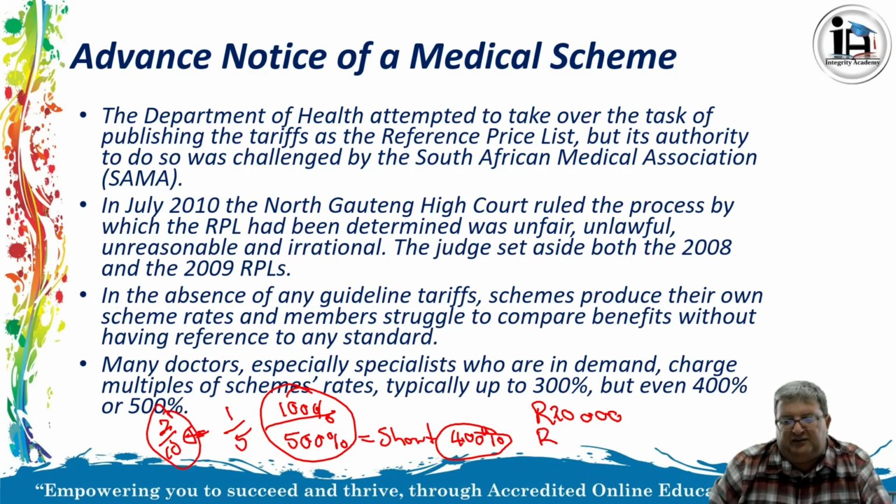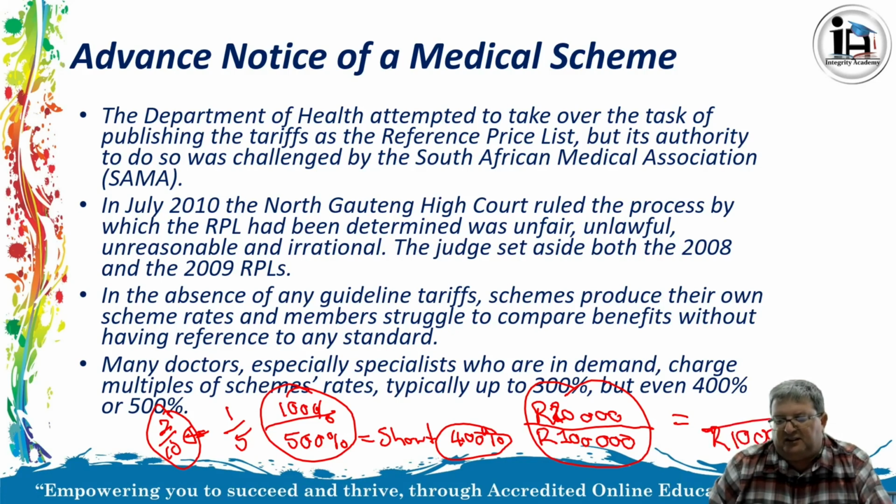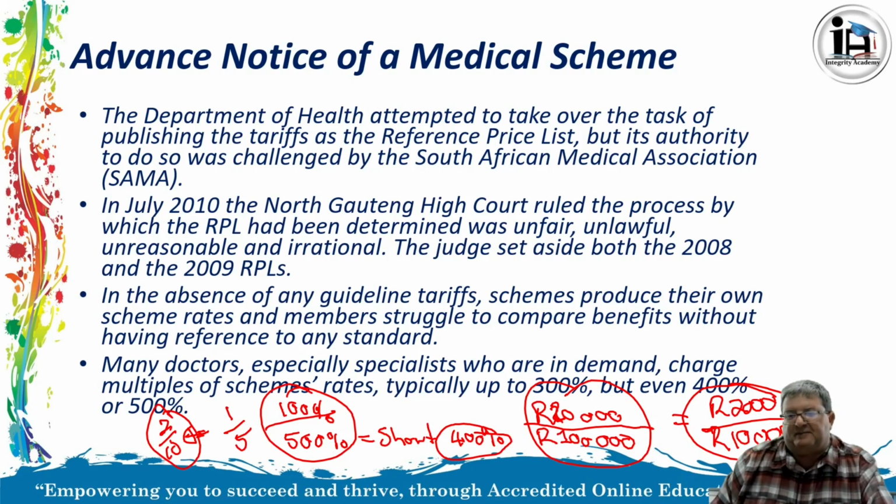So if the bill, let's say for a big operation, the specialist charges 100,000 rand, your scheme will only pay 20,000. So you are short the other 80,000. Not that the mistake cost will be so much, that's more the total hospital bill, but that's just an example. If your specialist charges 10,000, the scheme will pay 2,000. All right, that's 1/5, 100% instead of 500%. So yeah, be careful of that.